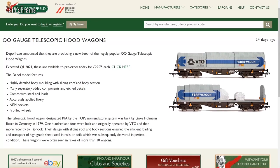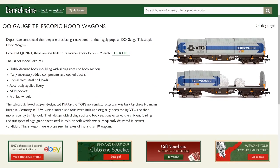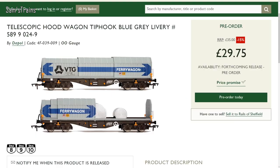Okay, almost done with Dapol, because they've also announced a new batch of their KIB bogey wagons with the telescopic hood. I think these had to be mentioned because they are so cool. They have this sliding roof and body section, which allows you to realistically load and unload the wagons. And the best part is they're even cheaper than those chrome wagons at just £29.75. So very exciting stuff. Dapol, what a busy month they've had, particularly for rolling stock. Can't wait to see some of this stuff come out.